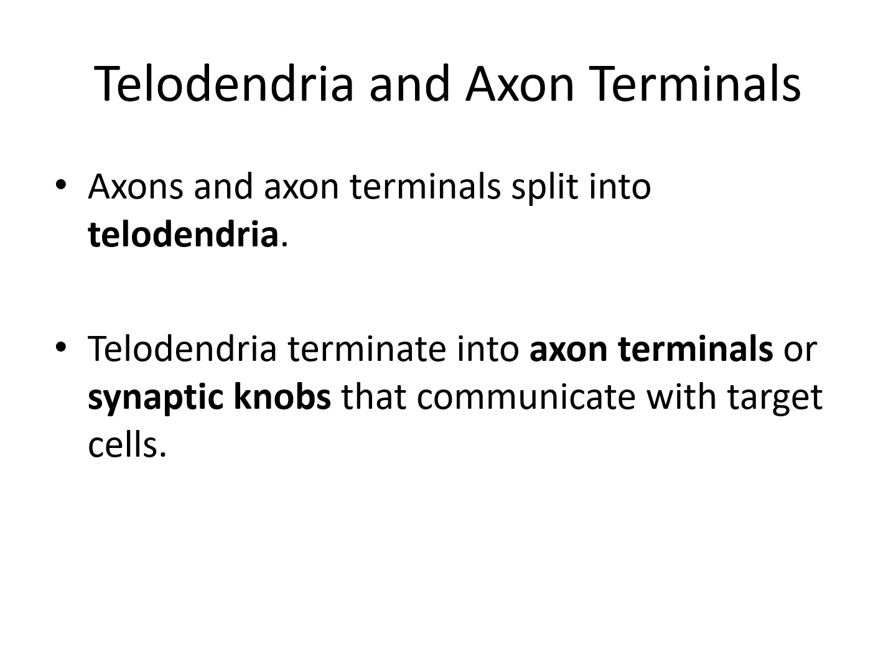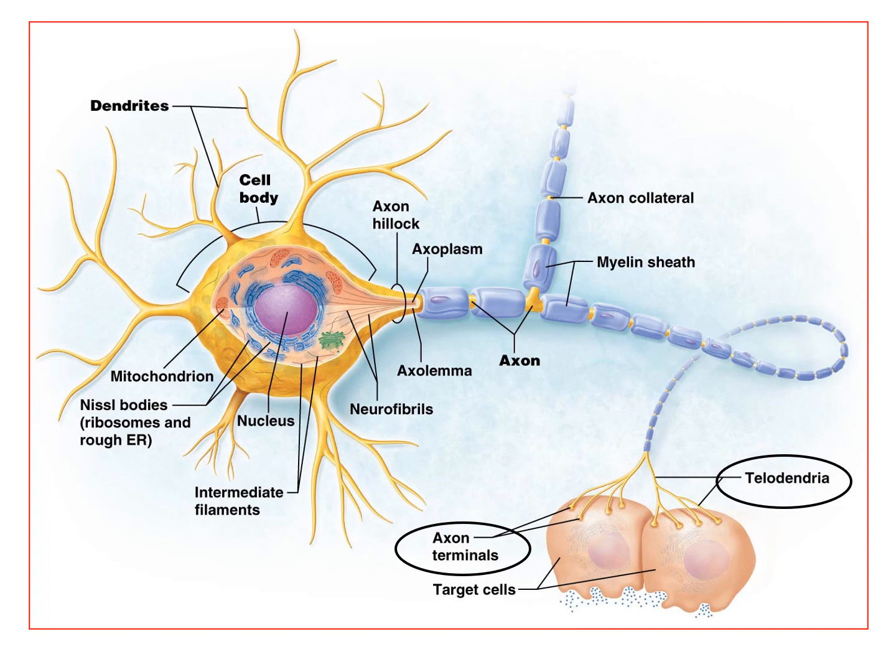And on these axons, we have extensions which are called telodendria or axon terminals. There are many different names for these structures. The axons split into what's called telodendria. The telodendria terminate into axon terminals or synaptic knobs that communicate with target cells. I guess I don't need this term here; it probably could be eliminated, because telodendria terminate into axon terminals. So here are axon terminals and telodendria.